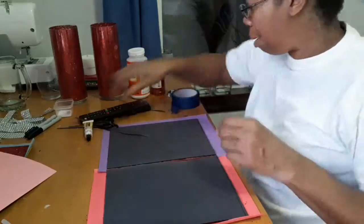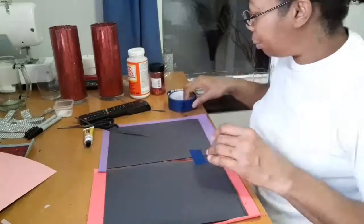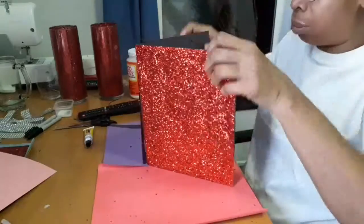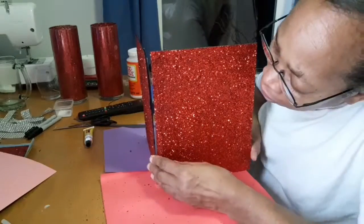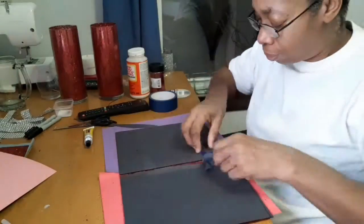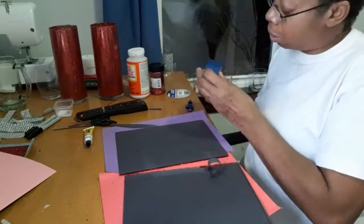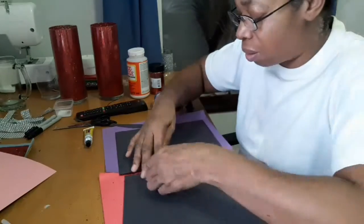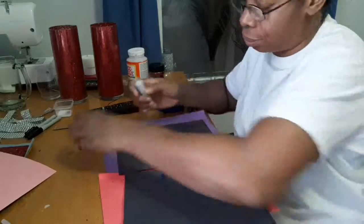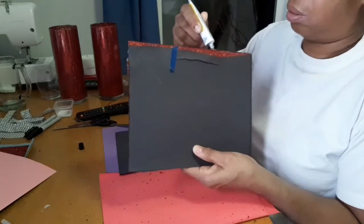And I'm going to take two pieces of the painter's tape to make sure the boxes can stay together. But as you can see, excuse me, it has an opening, so I decided to take the painter's tape off, and I ripped a little piece of the tape. So I'm just going to take a piece of the painter's tape and tape it back down. I mean, not a piece of the tape, but a piece of the black construction paper. So now I'm going to take my Fix-All glue and use it up one side.